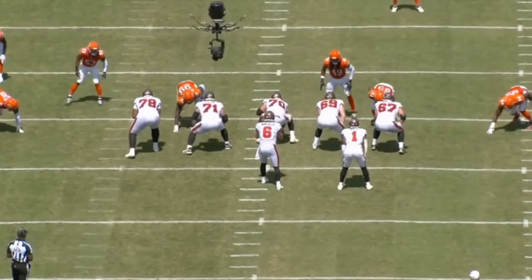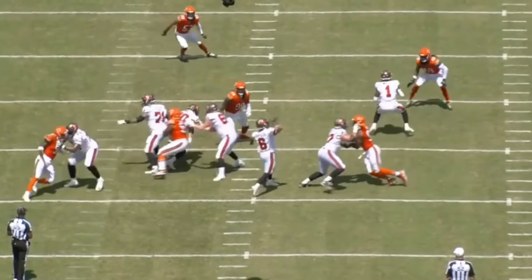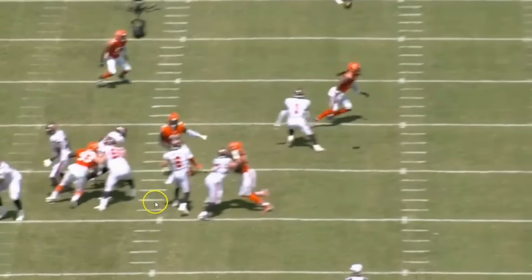This was 3rd and 6, and the Bears are taking their chance with Gervon Dexter. They're going to run the interior defensive line game, and Dexter is like 3 yards away from getting to the quarterback on this one when the quarterback actually throws it away.